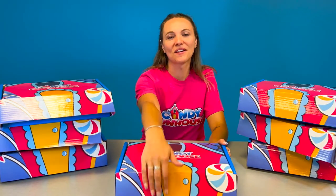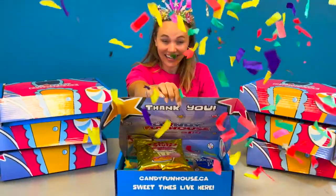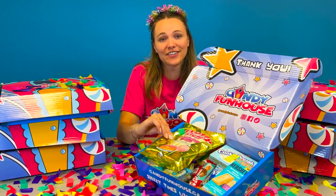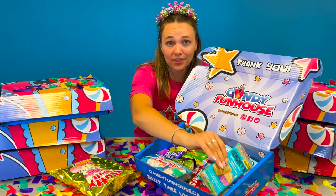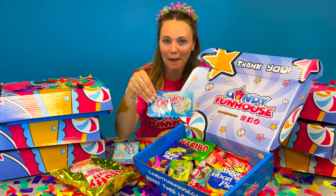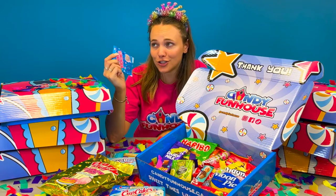Let's unbox the birthday box. Oh, now I'm ready. Happy birthday! Of course we have birthday cake cotton candy, our birthday cake chocolate bar, birthday cake cookie dough bites, and obviously, birthday cake. We also have, of course, things like Pop Rocks, super fun.